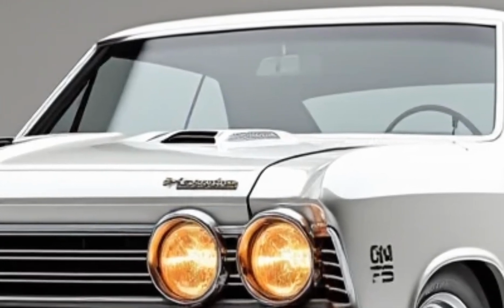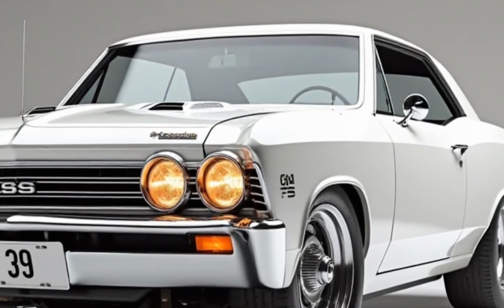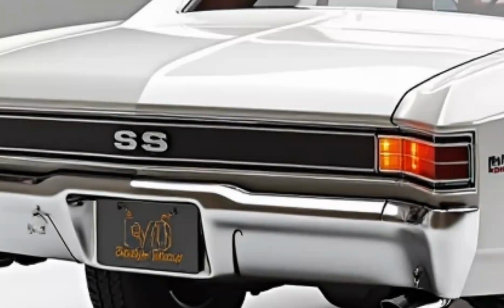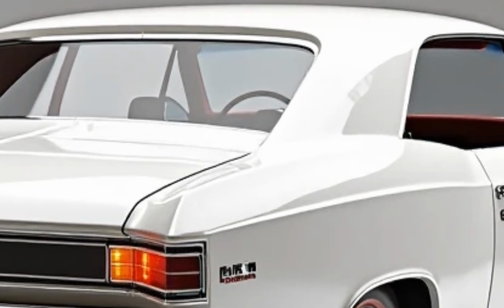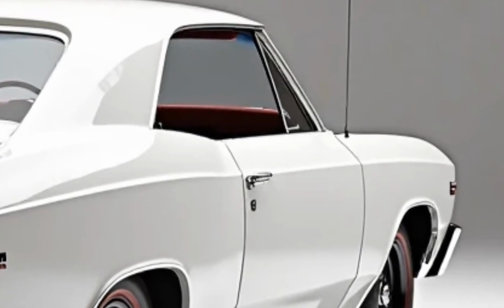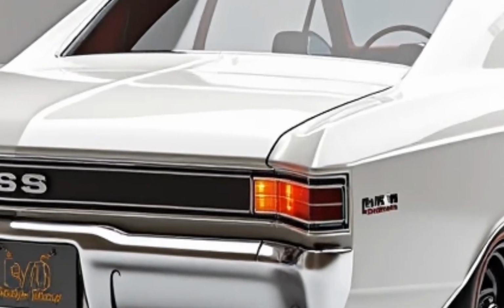This car sits on classic rally wheels wrapped in beefy tires, giving it that aggressive look that muscle car enthusiasts love. From the side, the sculpted lines flow beautifully from front to rear, emphasizing the car's length and athletic proportions. The fastback-style roofline merges seamlessly into the rear deck, where the iconic SS 396 badge and rectangular taillights complete the look. Whether it's painted in bold colors like Hugger Orange, Marina Blue, or Classic Black, this car commands attention.